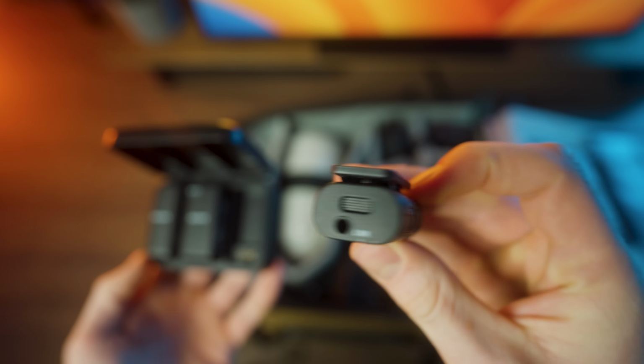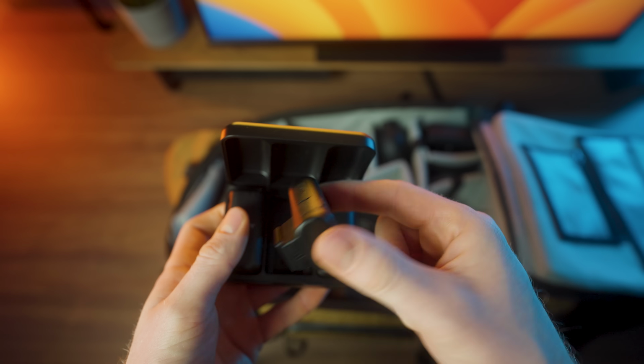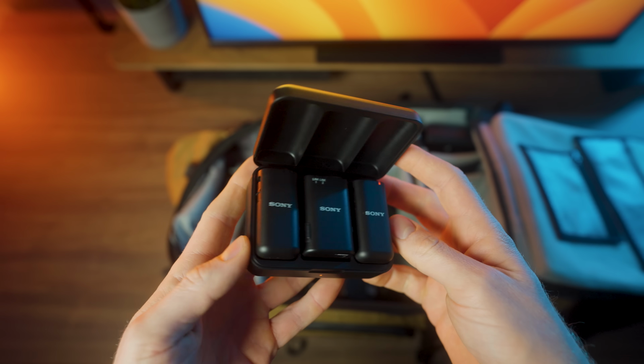So I just clip this on top in the shoe on my camera, and then this one I put here. And I mean, I do have this microphone as well. I think this is a great microphone. I've owned the Rode big one, VideoMic Pro Plus or whatever it's called. It's a great mic, but it's just so big.